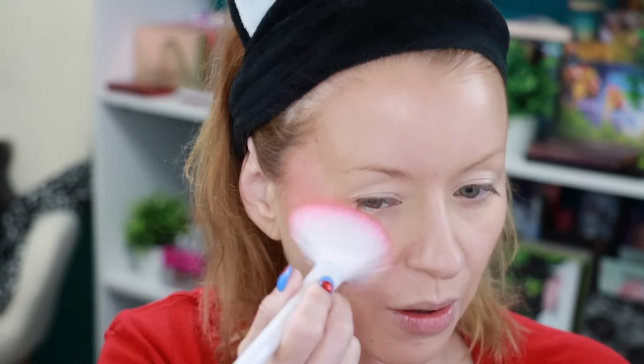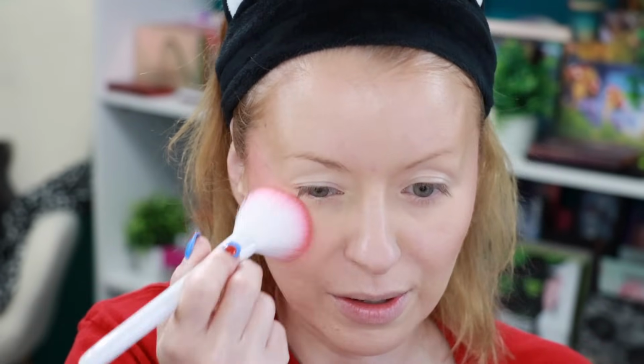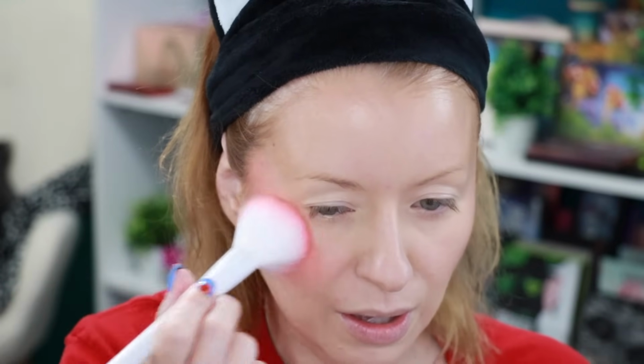They're going to have to be, and I'm going to use the brush that came with it. Ooh, yeah. Okay, way more payoff with this one. Don't know how I'm feeling about the brush. It feels a little too soft, but it's getting the job done.